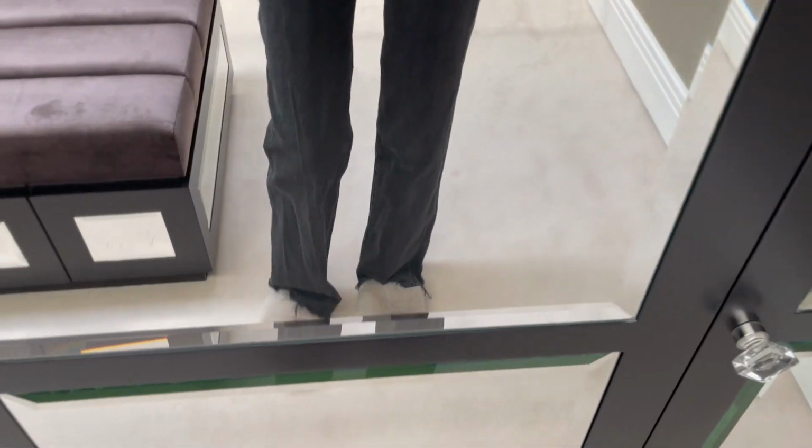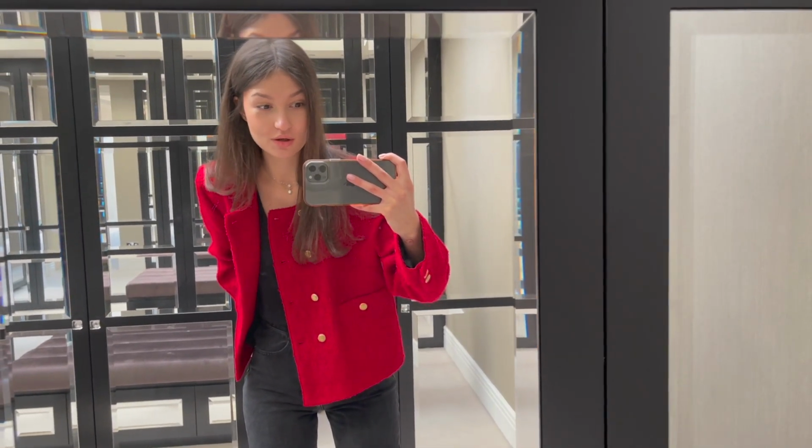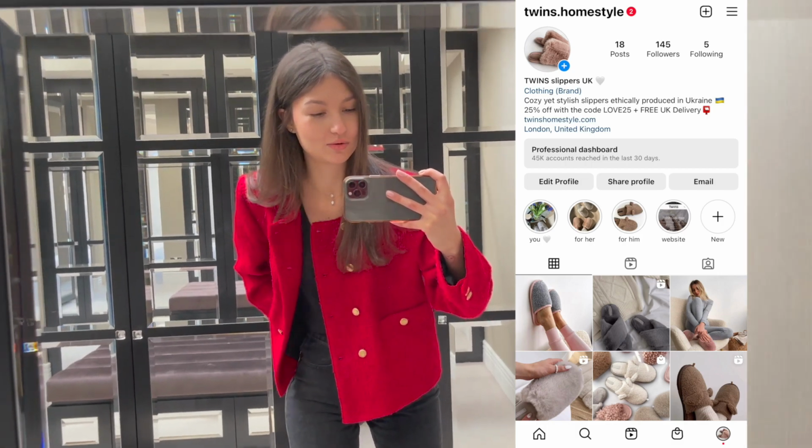And the slippers, of course, they're not part of the outfit, but I wear them at home all the time. And this is my small startup here in the UK. If you want to know more about it, you can go and check it on Instagram.